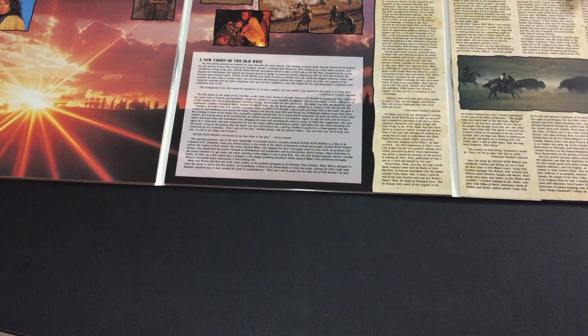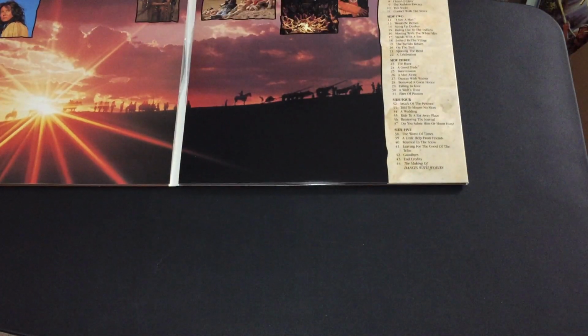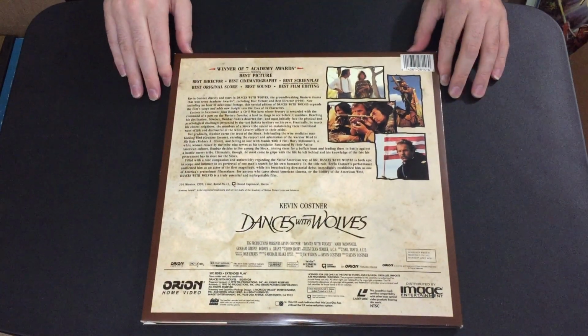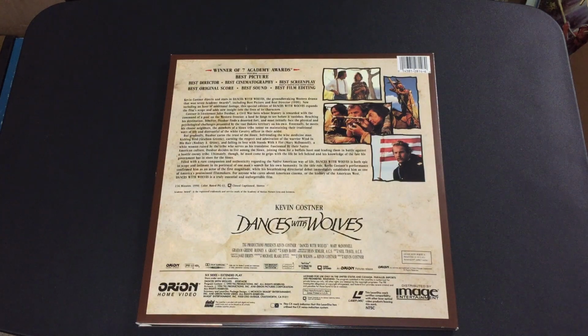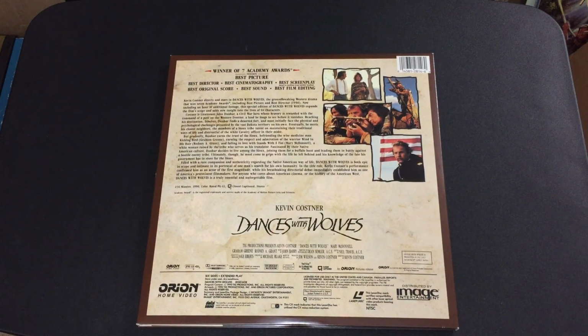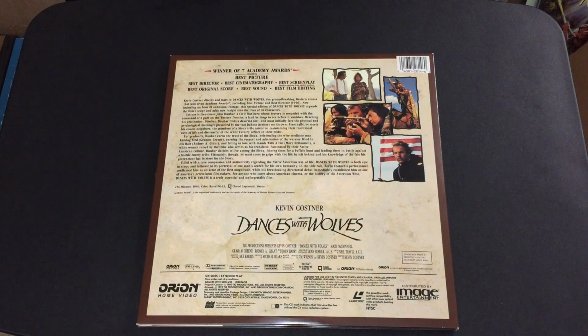The discs themselves don't have a special disc label, they just have the regular image label. So that's really the only part that doesn't have the grandeur of a box set. You would have thought they would have had custom labels. Now here's the rear cover, and it is rather similar to the original letterbox release in the text and the actual description. You have the note about it being letterboxed, and you have the Dolby Surround logo.